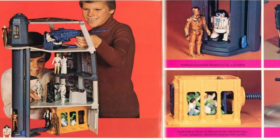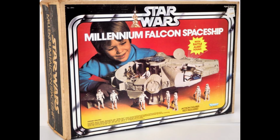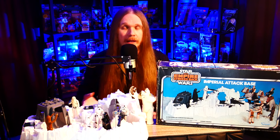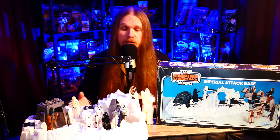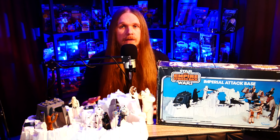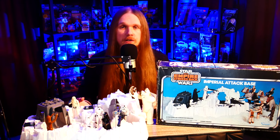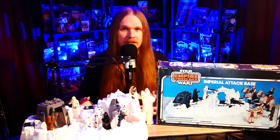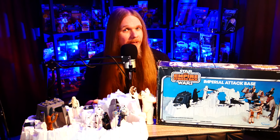And while it wasn't as big as the Death Star or the Millennium Falcon or something like that, this thing really does give you plenty of bang for your buck. It was loaded with features and it was pretty sturdy. And speaking of its durability, because it was such a sturdy toy, you can actually still find these pretty commonly on the collector aftermarket these days. However, with a little bit of a catch.